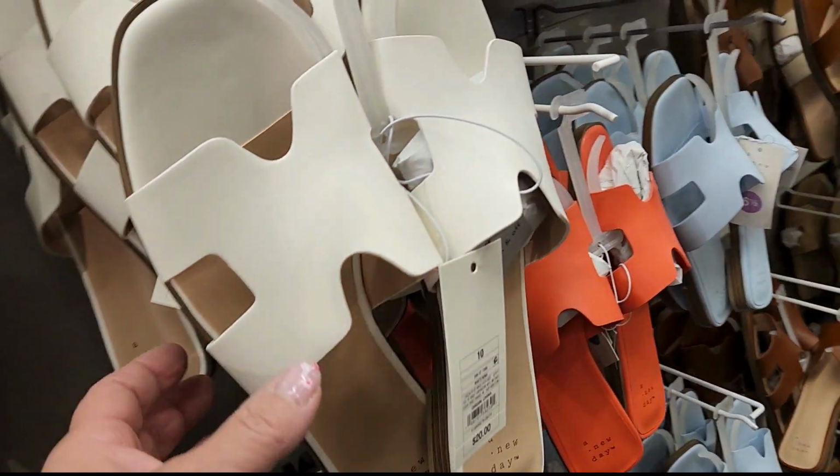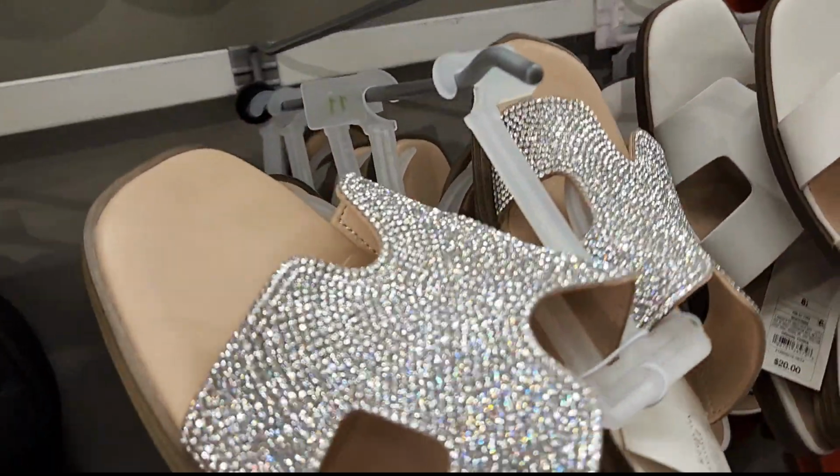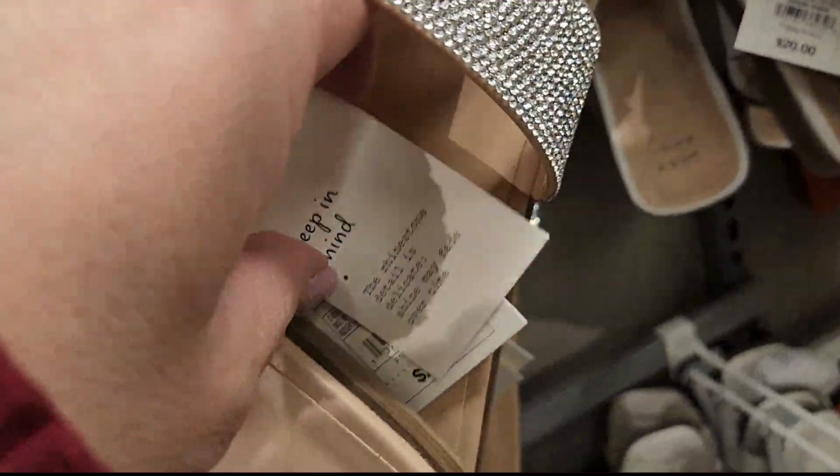Now I did want to go back to the sandals that have that Hermes style look. I did want to show you the white ones, but I especially wanted to show you these. They have some that are completely blinged out, but these are going for slightly higher. These are going for $25.